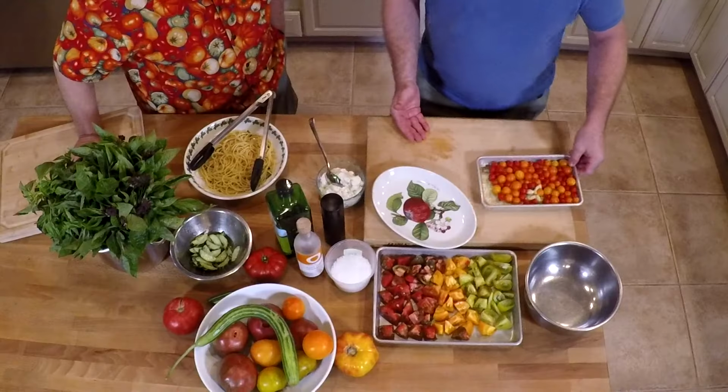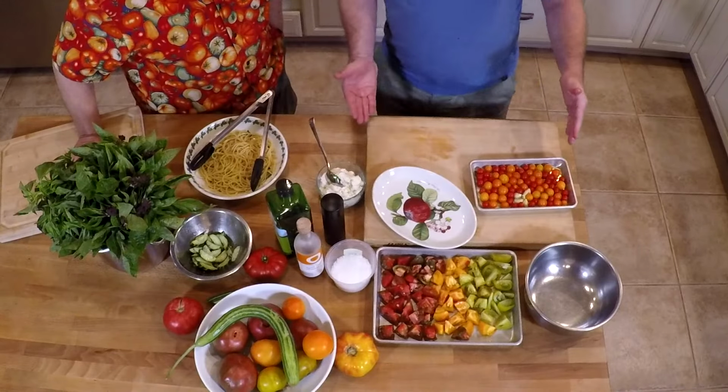Mini Charms is a new cherry tomato I'd never heard of, and they are delicious. So what are we doing with tomatoes here? Well, speaking of the mini charms, we want to do two things. We want to do a hot dish and a cold dish. So we're going to start with our hot dish and making the most simple pasta sauce on the planet.